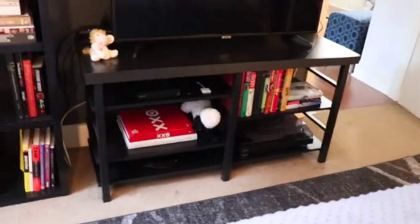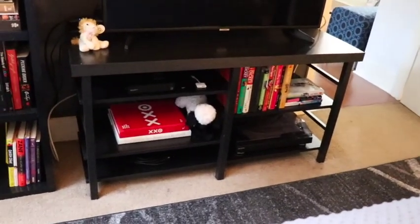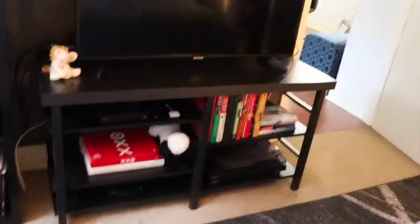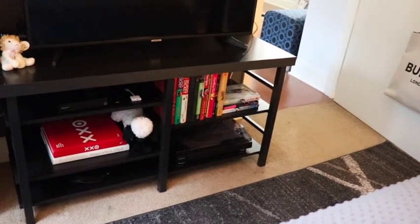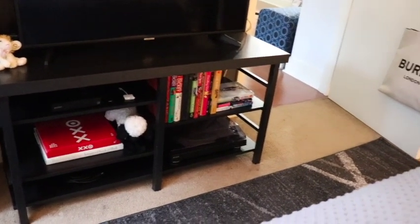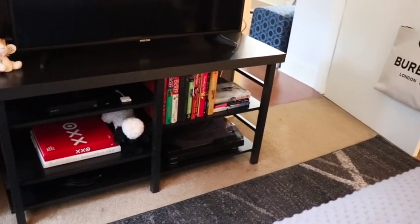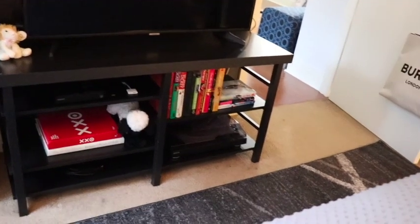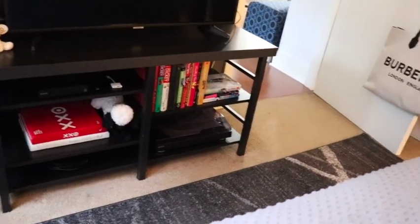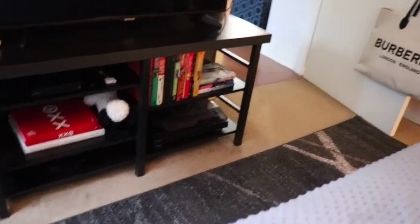Here's some more books under my television. You guys remember that Target book from the Target capsule collection video, which was hilarious. Those are some, and next to that are some more books that my mom had at her house that I swiped, and they were my books. And she's like, no, they're not. I'm like, yes, they are. They were all my books. And underneath is my turntable that I have not plugged in yet because I'm still trying to figure out where I want to put it.